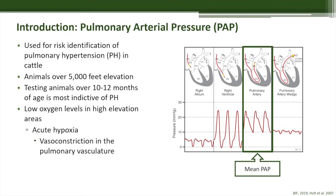Normally, these animals who are tested for pulmonary arterial pressure are animals who are considered in areas which are susceptible to the development of pulmonary hypertension. We would consider this to be about 5,000 feet in elevation or greater. Typically, we would want to see animals who are tested over 10 to 12 months of age, as it is a more indicative presence of understanding of that animal's potential to develop pulmonary hypertension.